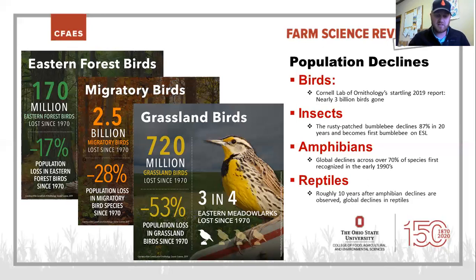Now, this isn't to say that every single species is in decline everywhere. There are certainly species that have been doing all right through this, and are still very common today. It's more of looking at these groups of animals as a whole, and seeing those drops and those declines in population that is really startling.